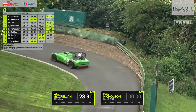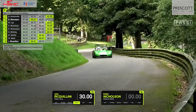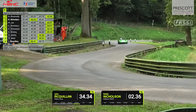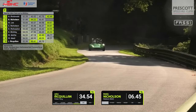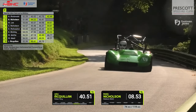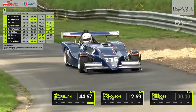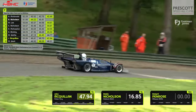John McKillen follows him in the Fisher Fury. 66 miles an hour under the bridge. He's already through the second straight here at Prescott through the S's. This is a beautifully balanced car with the engine at the front, and a bike engine. So very lightweight, probably about 500 kilos, probably even lighter than this. On this, he's going to go through the finish straight under the finish line at 47.94.